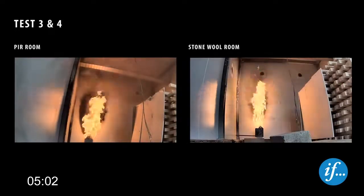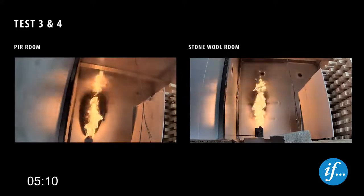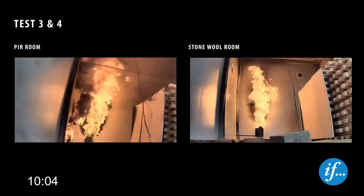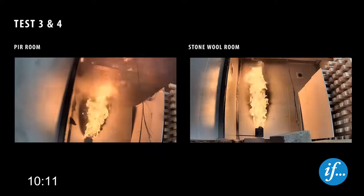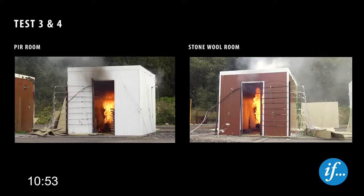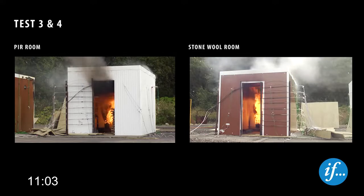5 minutes into the test, the temperature in both rooms is approximately 150 degrees Celsius, the same as for the first two tests. After 10 minutes, the burner heat release rate is increased to 300 kilowatts. Again, we see burning flakes of the coating in the PIR room and a buildup of smoke at the ceiling. After 11 minutes, the temperature in the PIR room is approximately 500 degrees Celsius and rapidly increasing. The wooden crib has not yet been ignited, but there is significant smoke in the room.